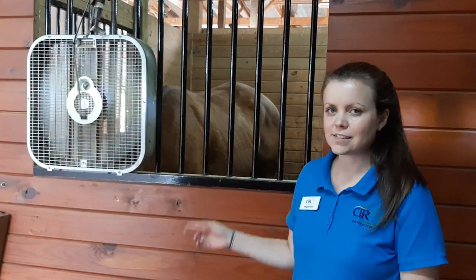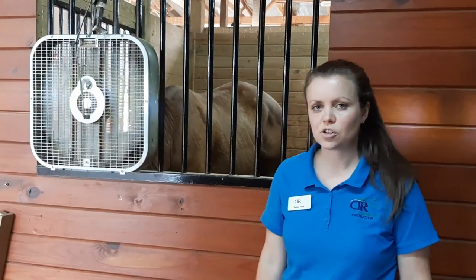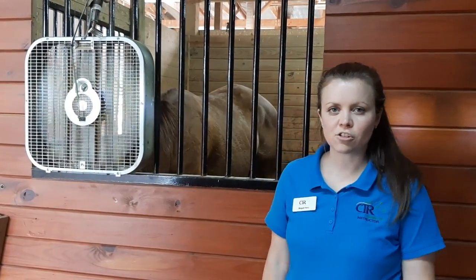After breakfast, they like to stand in front of their fans to cool down, and they usually doze off a little bit until we put them outside.